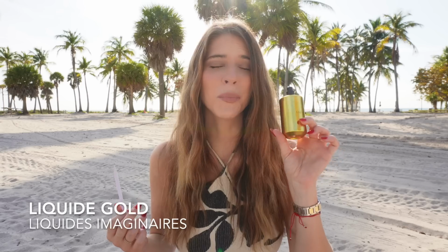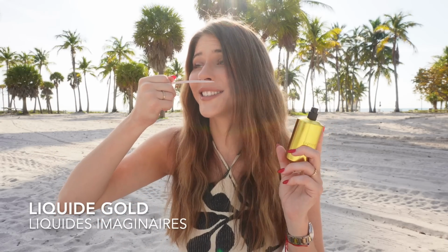This smells like an $800 niche fragrance. I'm not kidding. You could put this in a Clive Christian bottle. You could put this in a Boadicea the Victorious bottle and sell it for $1,000 and people would not blink an eye. This fragrance is just, I'm literally speechless. As it dries, it gets even deeper, warmer, more alluring. Wow. It's literally all I can say. I love it. Let's move.